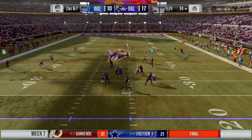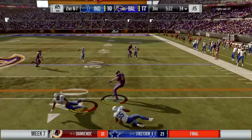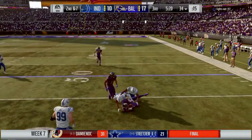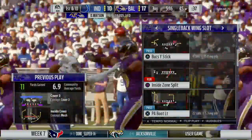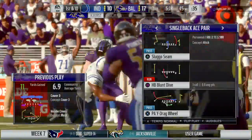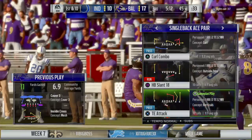To throw on second is Watson. To the right side and complete to Hurst. And brought down, but not before reaching the 45-yard line. It's a pickup of 11 and a Baltimore first down.